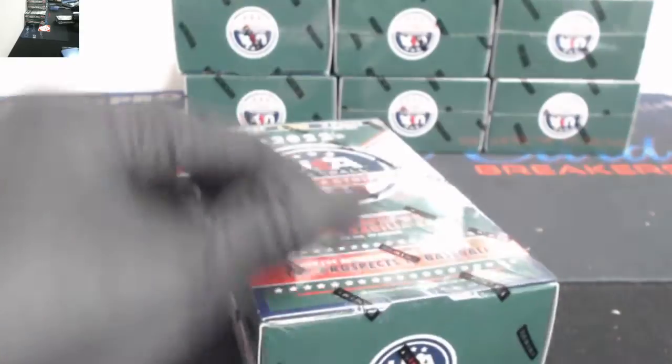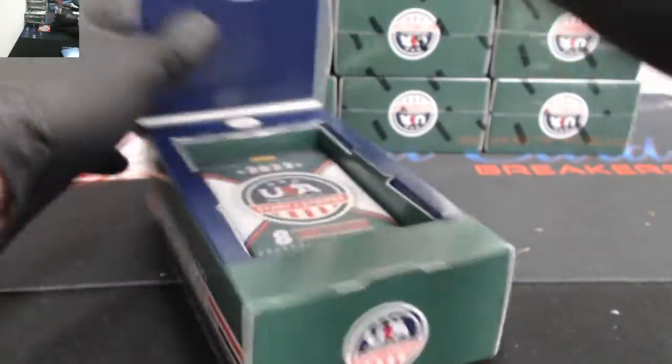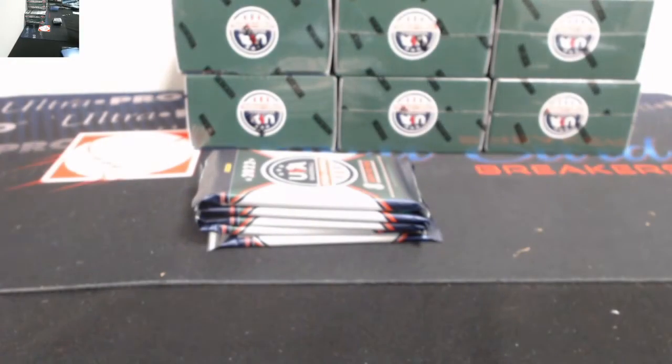Next up, I'm very curious to see if I could try to weigh one of the boxes with my hand and see if it feels heavier than normal, because usually that means something thicker is in there.